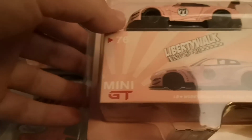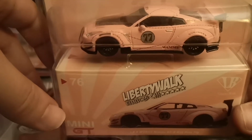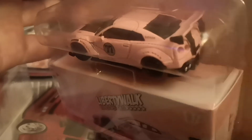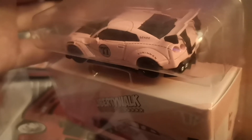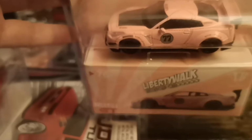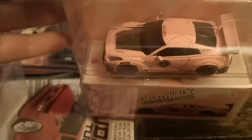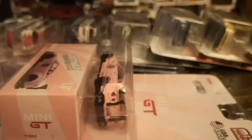True Scale, Nissan licensed product. Trying to look for a release date, which I'm not seeing. Either way, it should be fairly easy to look up. I don't think they made too many Pink Pig versions of the LB R35 anyways. So yeah, really cool car. I won't go too much into detail because MiniGT is a brand that's getting a lot of press. We all know about the lens taillights, lens headlights, the details are phenomenal. It's a really nice car. I think I paid the equivalent of $14 US for this thing, so pretty cheap. I like the fact there's a little collector box that comes with it as well. It makes me definitely want to crack this one open, but I will refrain since it's my only MiniGT. But yeah, I really like that one.